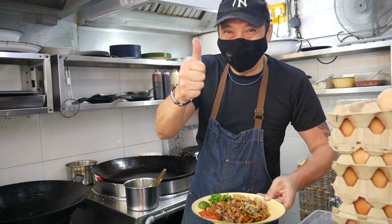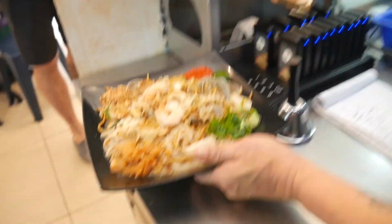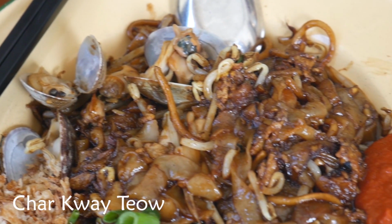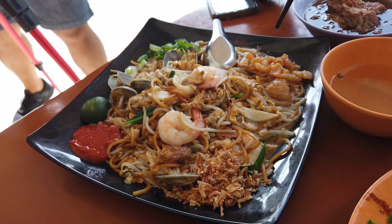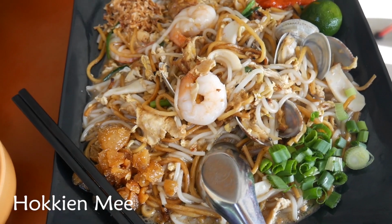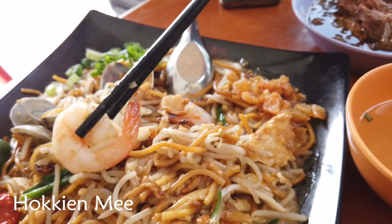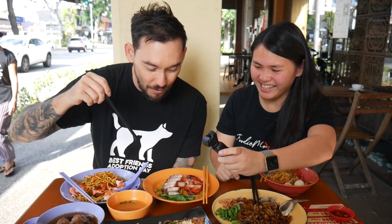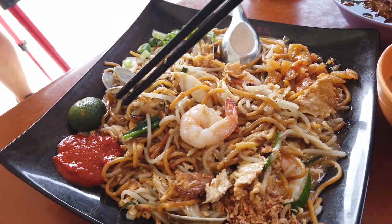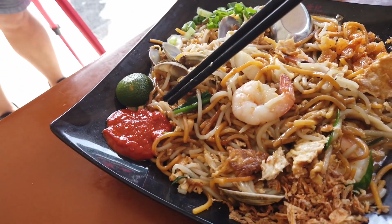Then our last 2 dishes from the grandfather carrot cake stall is char kway teow, clam, cockle. This chili right here is super wonderful. I love it. And then the last one here is our Hokkien Mee. All your seafood here, your prawns, your cockles, your fish cake. Of course, the pork lard, which actually I've noticed is involved in almost every dish. Yeah. Praise the Lord. And again, this fantastic chili. This is wonderful.